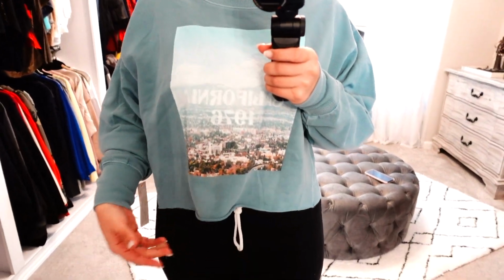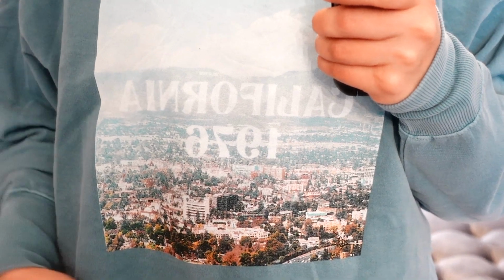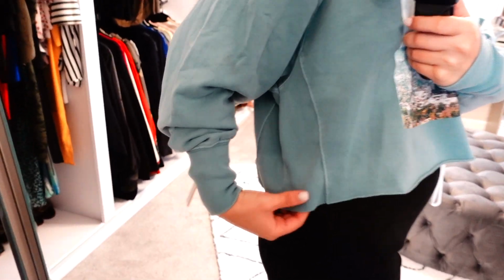this with this super duper cute Colsey sweatshirt. I love it. It is very frayed at the bottom because it is cut, as you can see here, and it does have beautiful coloring and detail. It says California 1976, and I just think it's a beautiful shade of washed out teal. I love it because I got it in a large, so it's a little bit off the shoulder, just a little bit, and then it does have a little bit of a baggier fit. Same detailing as the other Colsey sweatshirts with that nice ribbed material here on the side just to give it a little bit of texture, but other than that, it is just a very simple cropped sweatshirt that is absolutely adorable for lounging around in these cute sweatpants.